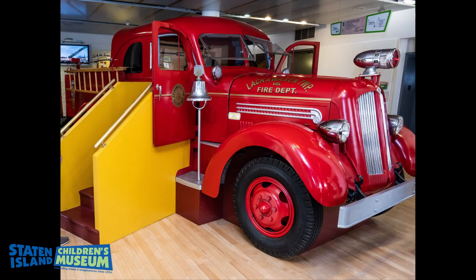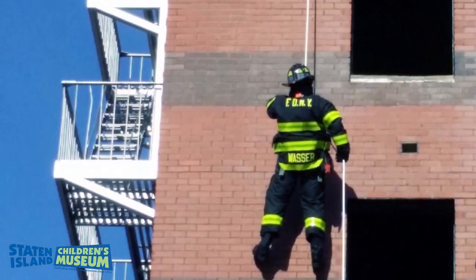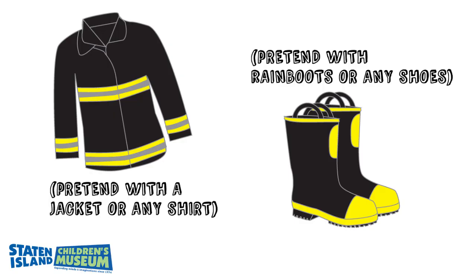I know you were missing our fire truck exhibit, but the real firefighters are still working hard to keep us safe. Grab your imaginary fire jacket and boots and let's gear up with Firefighter Wasser.